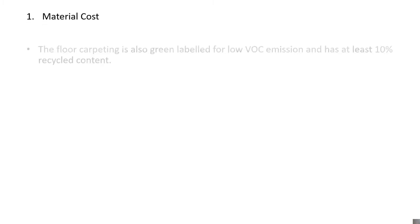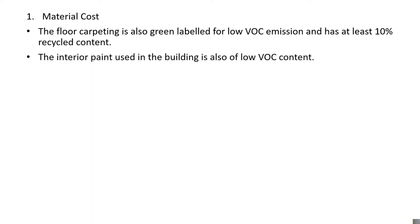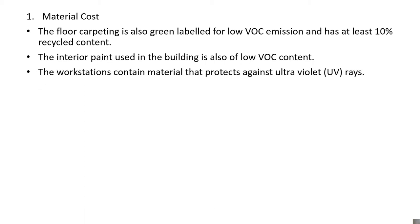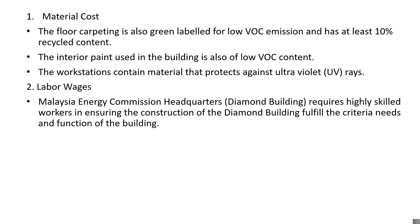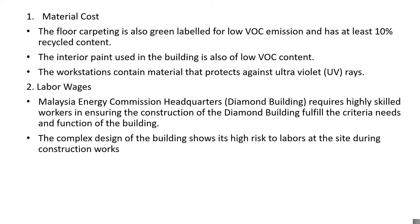First, material cost. The floor carpeting is also green level for low VOC emission and has at least 10% recycled content. The interior paint used in the building is also of low VOC content. The workstation material protects against ultraviolet. Labor wages. The Malaysia Energy Commission headquarters Diamond Building required highly skilled workers to ensure the construction of the building fulfills the criteria, needs and function of the building. The complexity of the building shows a high risk to labor at the site during construction.